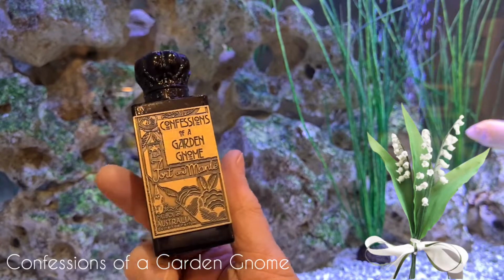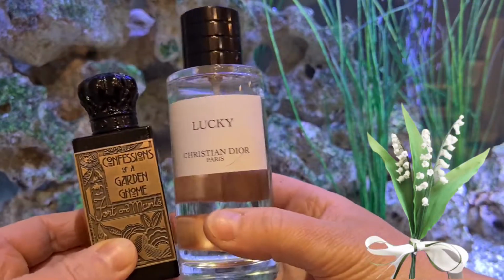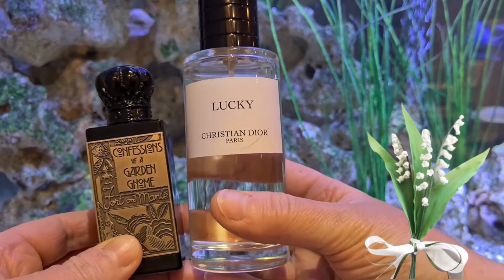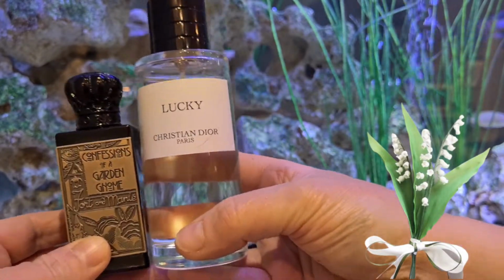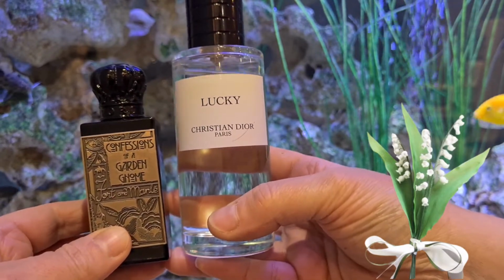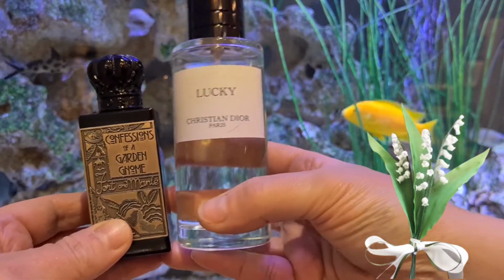It's stunning. So with Lucky, which I do often pair them together, they're both beautiful on their own, but I just think they are a match made in heaven. So that is my flower for the zodiac sign of Cancerian. Those are my white flowers, Lucky and Confessions of a Garden Gnome.